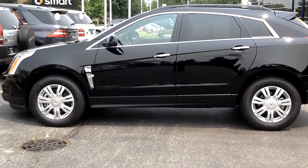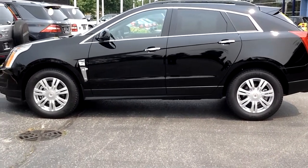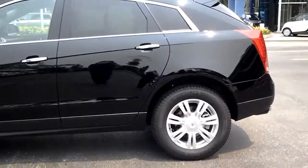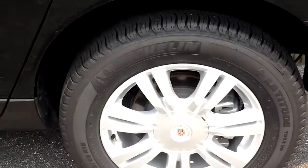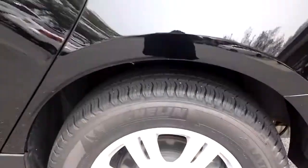Hello, this is the 2012 SRX. I'm giving you an overview of the vehicle. It has chrome door openings, standard wheels. This is a luxury base model.